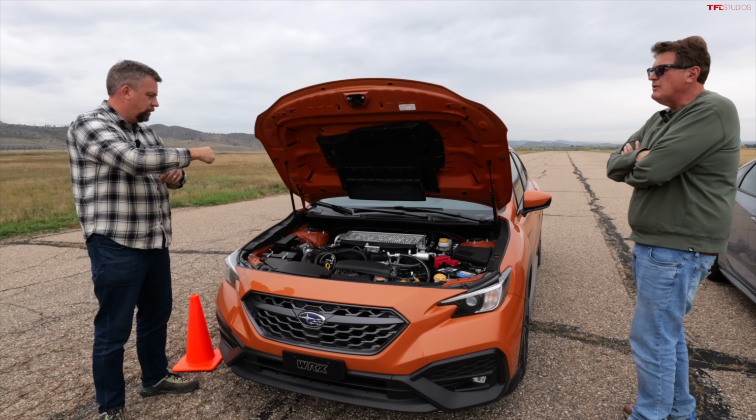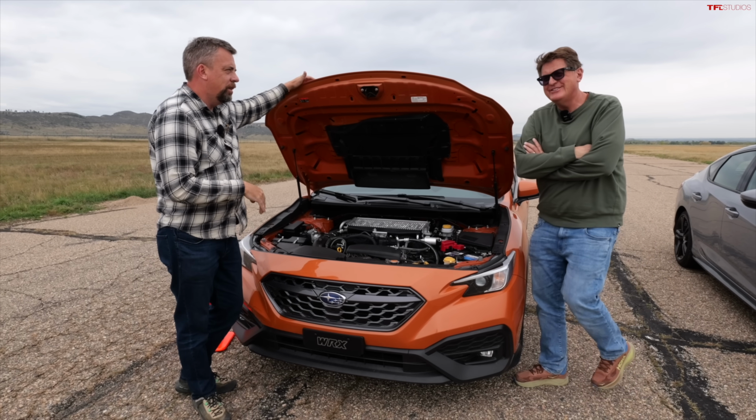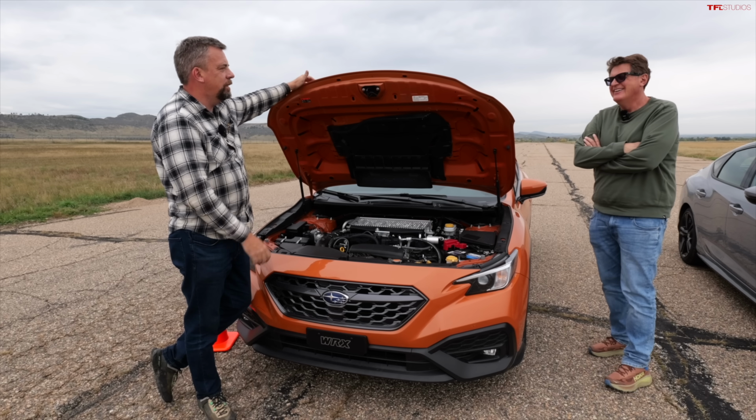And we're just front-wheel drive, right? No. Subaru doesn't do front-wheel drive. No, they don't do front-wheel. Symmetric all-wheel drive. Yeah. All right, it's symmetric.